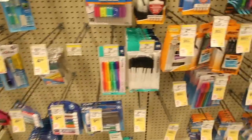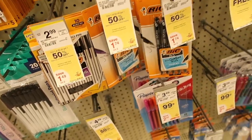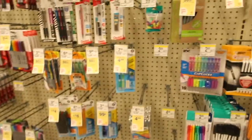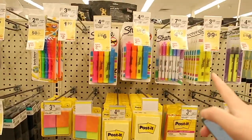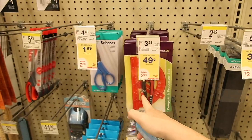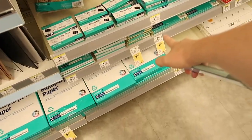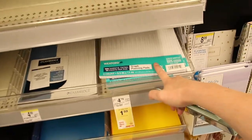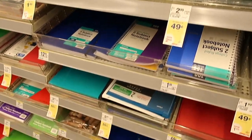They also have tons of school supplies. Like here they have some Papermate pens for just 99 cents. That's a great deal. And then they got some markers on sale. Index cards, 49 cents. They have some highlighters, Sharpie highlighters, 99 cents. Protractor compass set, 49 cents. And then they got a thing of rubber bands for $1.99. Some more paper. And then they got some folders, loose leaf paper, some divider tabs. We got those. So it just depends on what you guys need.